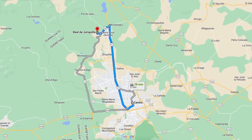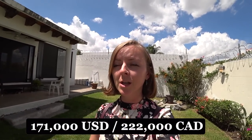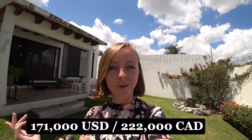This house I'm looking at is in Real del Jorquilla, which is outside of the city. I would definitely need a car if I wanted to live here. It costs 3,450,000 pesos for a two-bed, two-and-a-half bath house, so let's get right on into it.